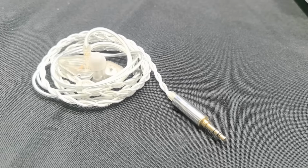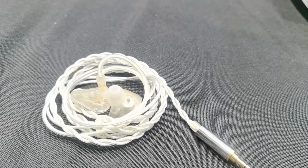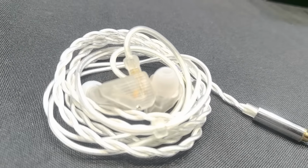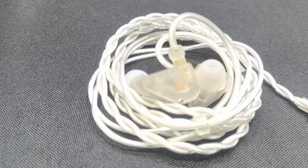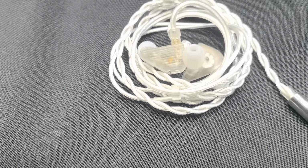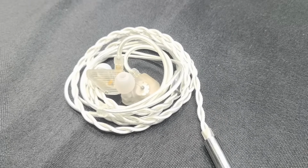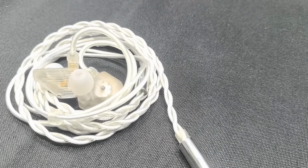Thank you for sharing. Another IEM I tried at the Truthear booth is the Truthear Pure. Oh man, the Pure is just great, just fantastic. And I mean, if you love the Hexa, this one just improves on the Hexa in so many levels. And again, I love it and I can recommend it right now without listening to it again. It just sounds so good.